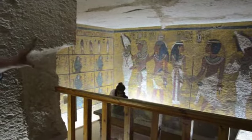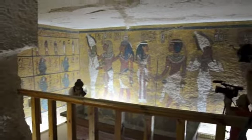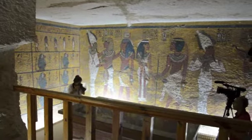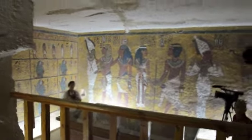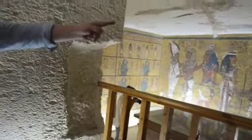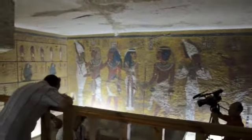Yeah. Now there are stylistic features within those images that identify those figures. For example, the Osiris figure here has got a slightly concave neck, which in the Amarna period is an indication of femininity. The figure on the right has got a slightly convex neck, which is a representation of masculinity. Yes.